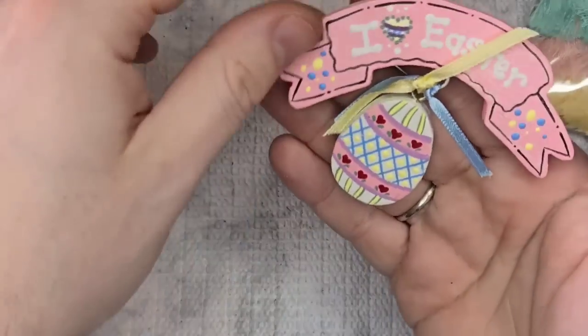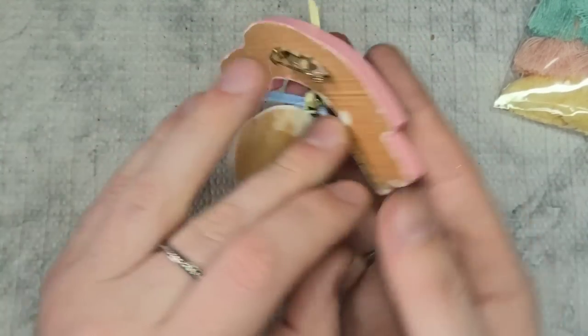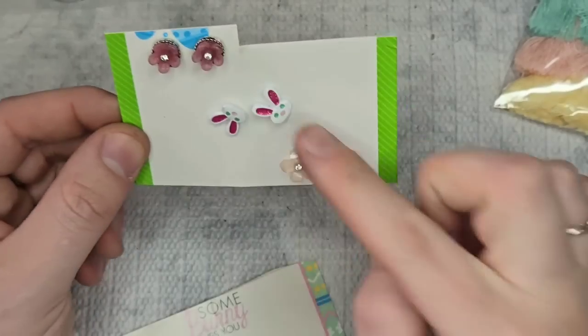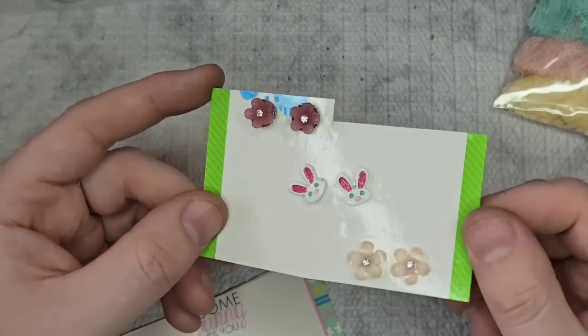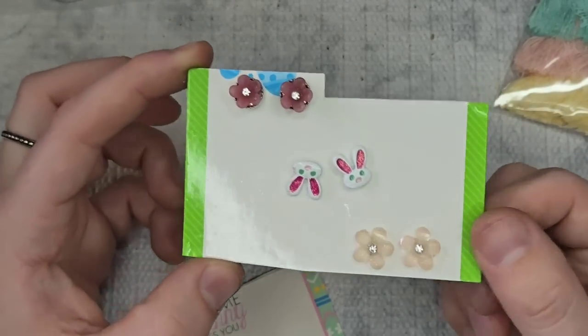We have this vintage Easter hand-painted wooden pen that says I love Easter. Really cute. This will just be $2. $2 for that one. I love Easter. And that is hand-painted. And then we have these. This pair, you get 3 pairs. So 2 pairs of really cute little flowers and then 1 pair of little bunnies. We'll do $3. That's $1 a pair. I'm sure these probably came from Walmart or Kohl's or something like that.